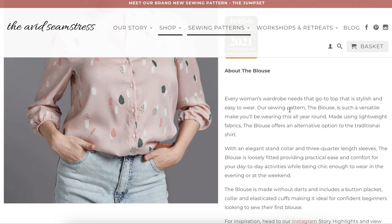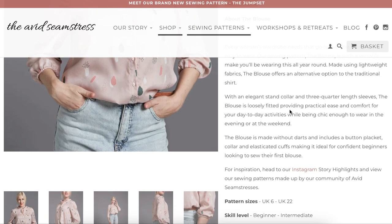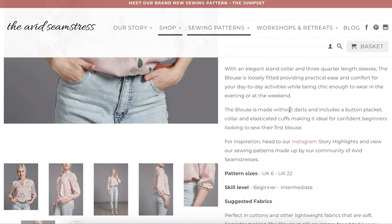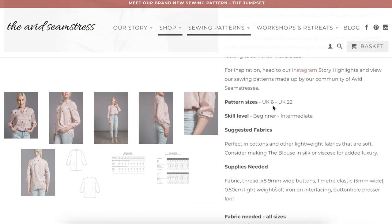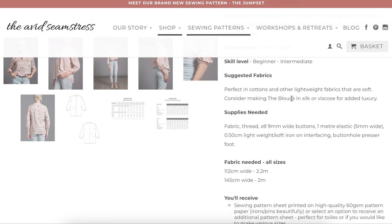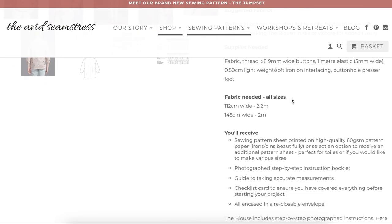Okay, every woman's wardrobe needs that go-to top that is stylish and easy to wear. Elegant stand collar, three-quarter length sleeves, loosely fitted, made without darts, includes a button placket, collar, and elasticated cuffs, making it ideal for confident beginners to sew their first blouse. Okay, Instagram highlights, the smaller size range, beginner to intermediate, cottons and other lightweight fabrics that are soft. Consider making the blouse in silk or viscose for added luxury. Fabric, thread, buttons, elastic. Where's the elastic going? Okay.